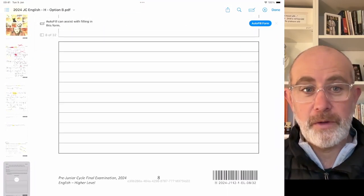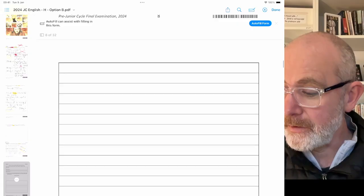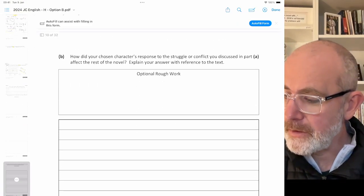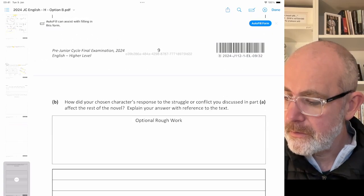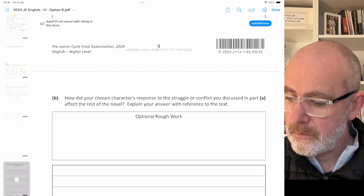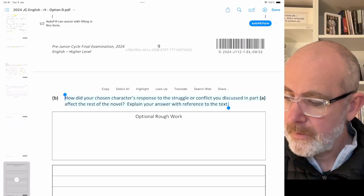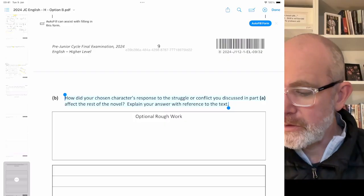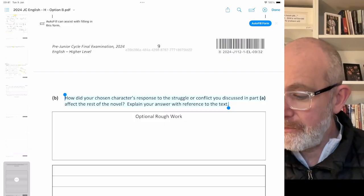Part B of that task was: how did your chosen character's response to the struggle or conflict you discussed in part A affect the rest of the novel?